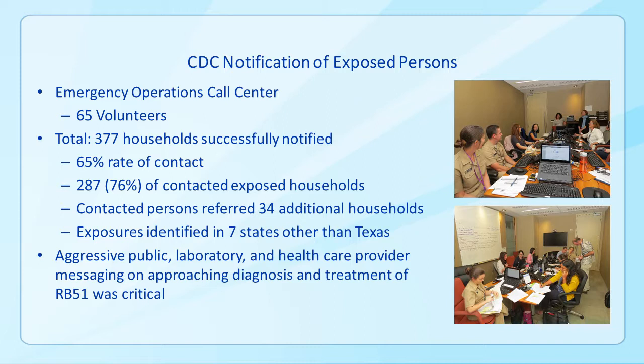In total, out of the 577, there were 377 households that were successfully notified. So that's a 65% rate of contact. Of those, 287, which is 76%, verified their exposure. They actually had been exposed. They had gone to the farm. They had consumed the milk. And through all of these contacts, they referred 34 additional households, an individual that had said, oh, well, my friend went and she wasn't on the contact list. And so we obtained more contact information of potentially exposed people. All of the contacts identified potentially exposed people in 7 other states outside of Texas.